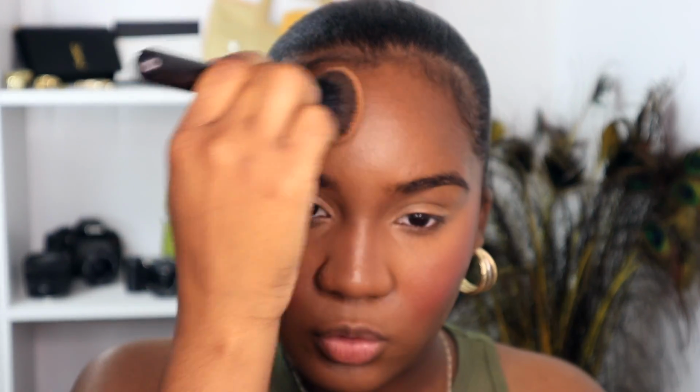So taking my foundation brush, I'm literally just going over the edges, making sure that everything is blended and seamless before I set it with any powder. You don't want to be setting harsh lines. You just want to make sure everything is blended before you go in with any powder. So this is how the skin is looking before powder.